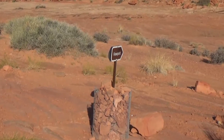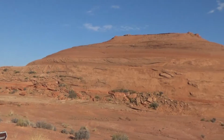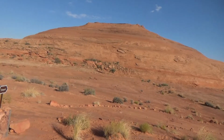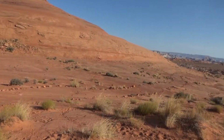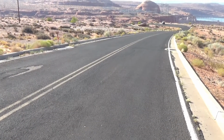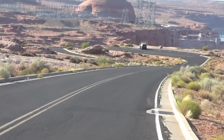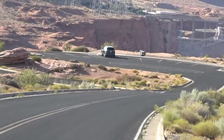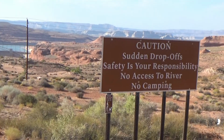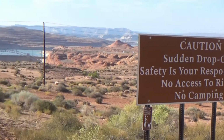Here's a sign that says viewpoint. Looking up at this mound, it seems to me like the viewpoint would be up on top of that mound, looking down here. Right in the city of Page, they have a nice paved dam viewpoint right here. And here's fair warning, caution, sudden drop-offs. No kidding.